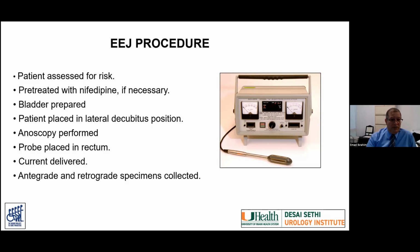The current is delivered, and there are two different techniques of delivering the current. There's either continuous current that goes higher and higher until you get antegrade ejaculation, or what we call interrupted current delivery, where we go up a few volts, like 2 or 3 volts, then go down to baseline, and then go up again, going higher each time and returning to baseline, until we get an antegrade ejaculation. Retrograde ejaculate is also collected.